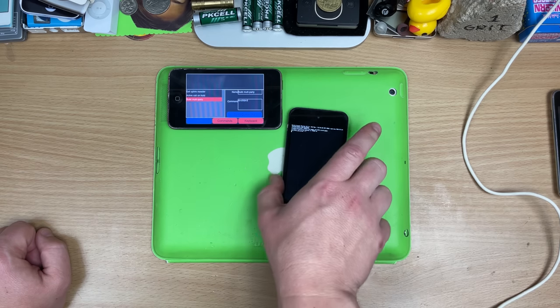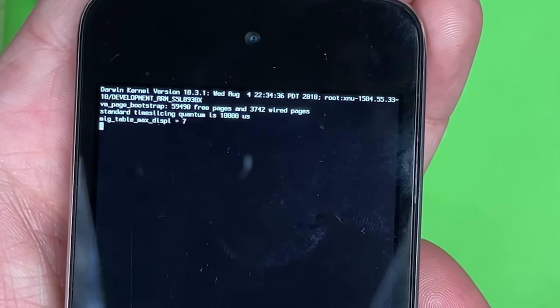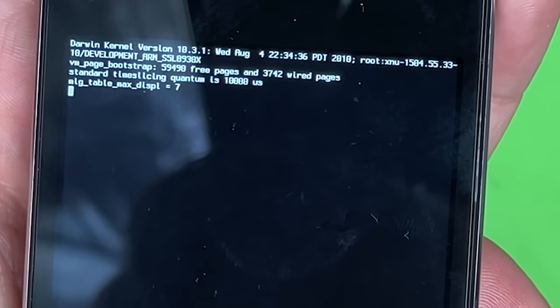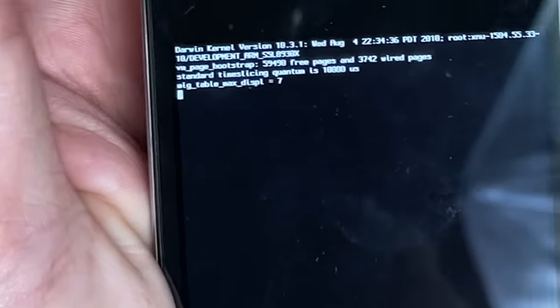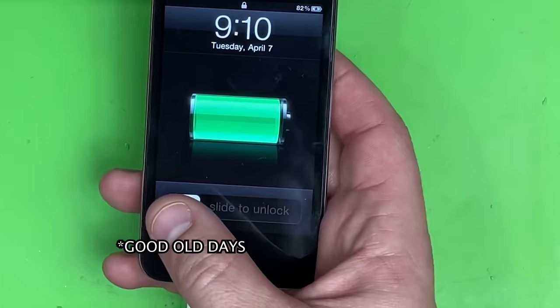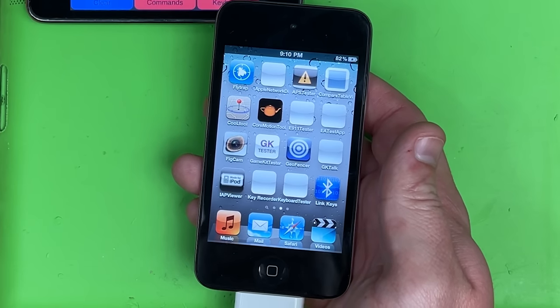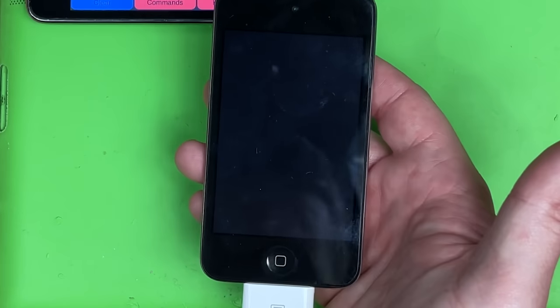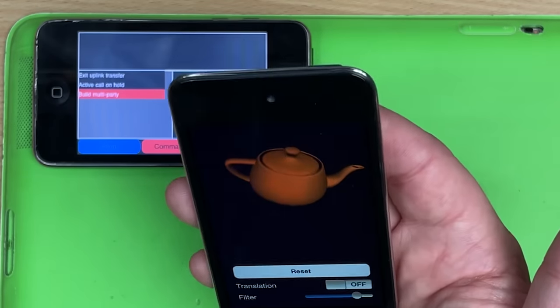Oh jeez. Oh man, it's like old Windows 98 or something. Do I have to do something? All right. It's got 82% battery. Whoa. Oh. Oh, core motion test? Oh, that's cool. It's got all the test junk on it.